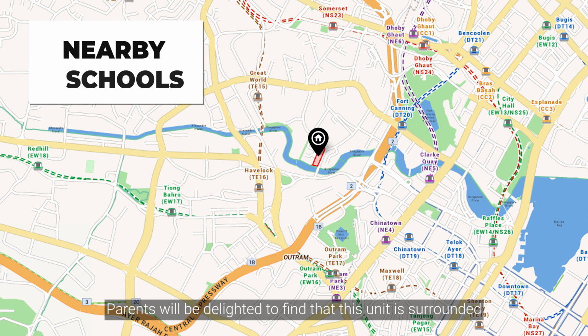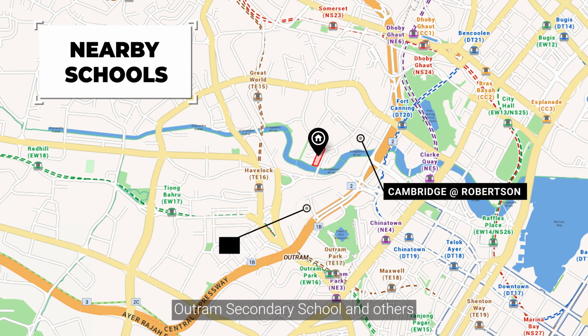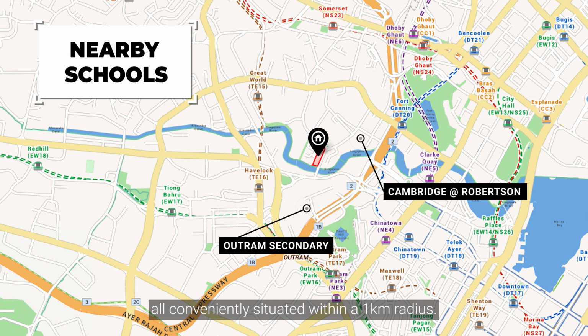Parents will be delighted to find that this unit is surrounded by a number of esteemed schools, including Cambridge at Robertson, Outram Secondary School, and others, all conveniently situated within a 1-kilometer radius.